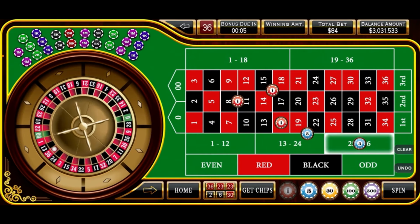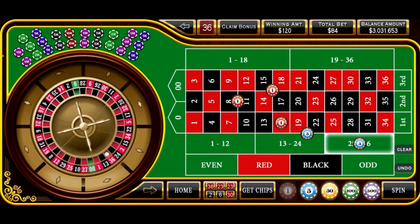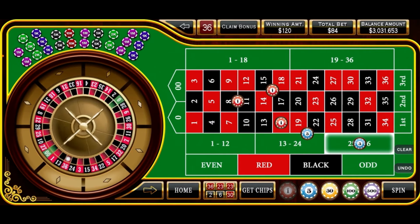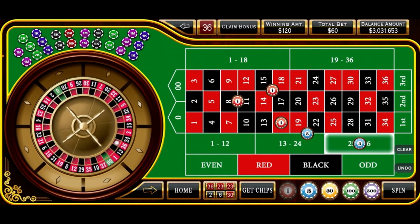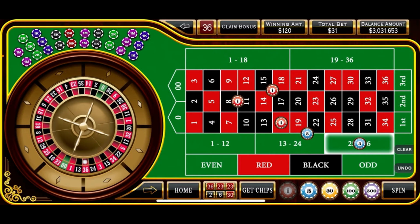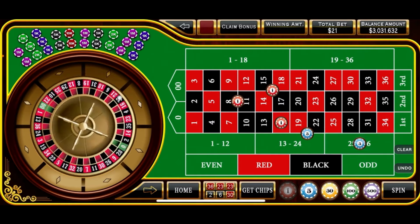36 red, so that's a dozen hit, and that puts us exactly at 1653. And as you know, anytime we either meet or exceed our session high, we go back to our base level, which is 21, and we have met that criteria. So let's go back to our base level, and 21 at the top of the screen. You can see the bet, and we're off.